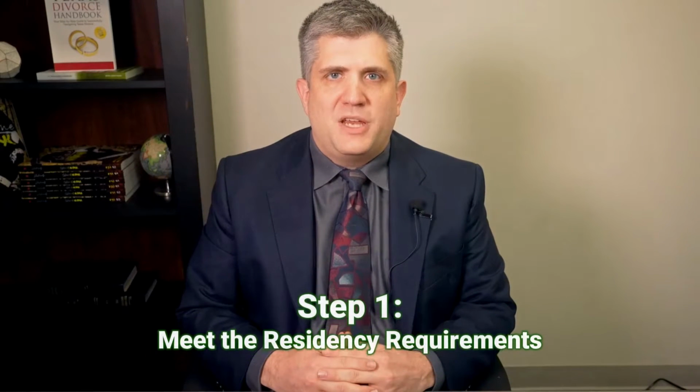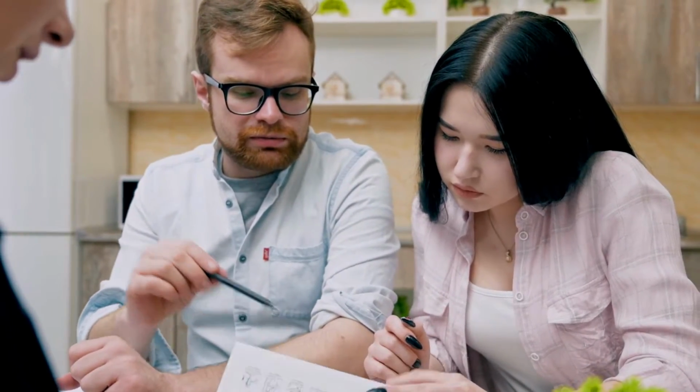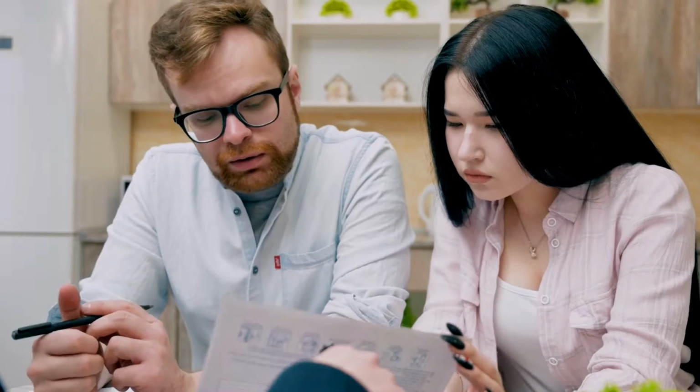Step 1. Meet the residency requirements. Before filing for divorce in Texas, either you or your spouse must have lived in the state at least 6 months prior to filing, and you must have lived in the county where you're filing for at least 90 days.